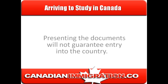If everything is in order at the point of entry, you will be issued a study permit and you will be admitted into Canada. Make sure to confirm that the study permit has your correct personal information and that the expiry date is when you expected to leave Canada.